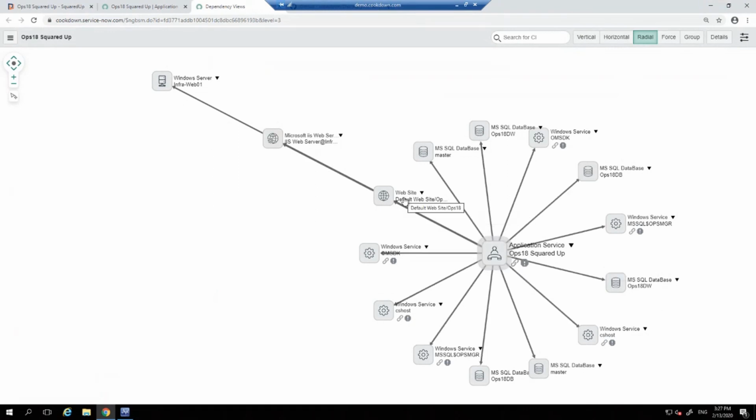We're looking at websites. So we've got our website here with our depends on used by relationship. The website runs on the web server. So we can see our hosts on hosts relationship here. And that runs on top of a Windows server. So there you go. Those are all of the relationships.